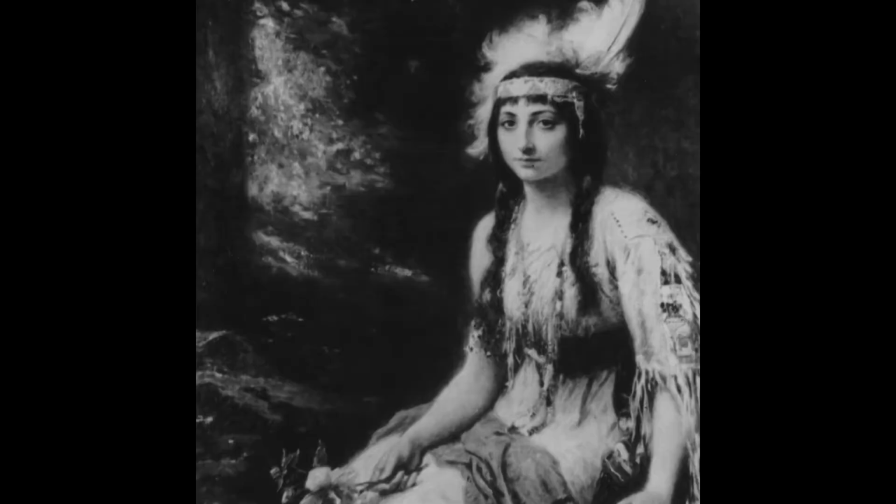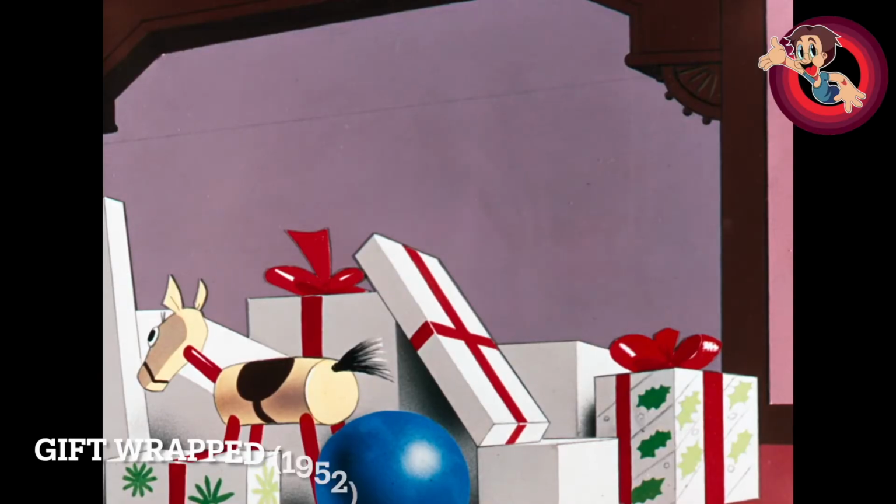And then the other one that they mention is Pocahontas, who was, of course, they made a whole Disney movie that was wildly historically inaccurate about her, but also an ambassador for Native Americans.